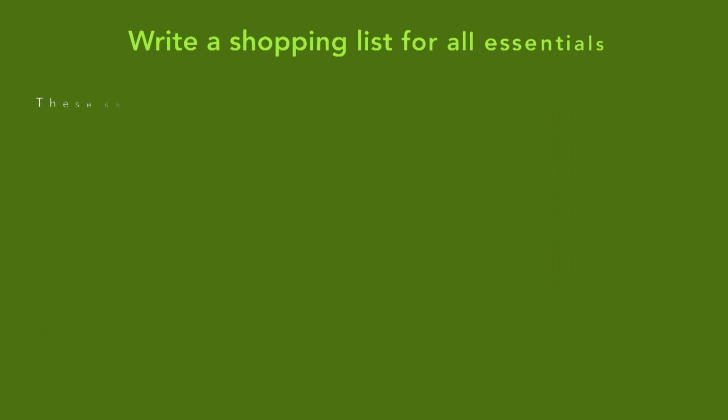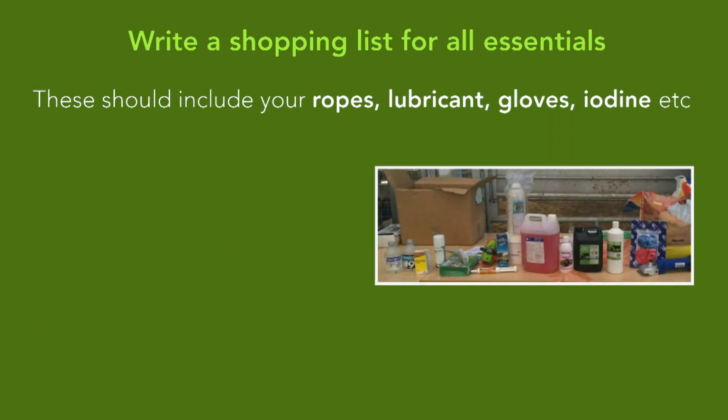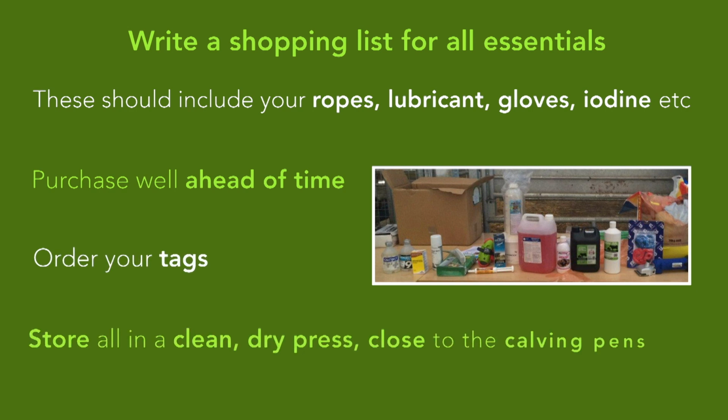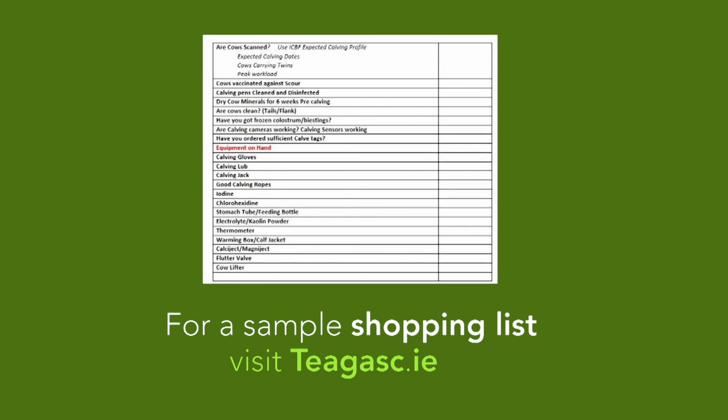Write a shopping list. This should include your ropes, lubricant, gloves, iodine, etc. Ensure to purchase well ahead of time and have your tags ordered. Store in a clean, dry area close to your calving pens. For a sample shopping list, log on to teagasc.ie.